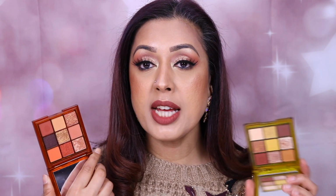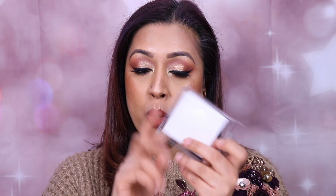Now, first off, these retail at £27 each. They actually used to be £25, and the reason they're now 27 is because they now come in plastic packaging, whereas the £25 ones used to come in cardboard packaging. Let me just quickly show you what the packaging itself looks like. Firstly, here we go again with the unnecessary plastic packaging. Huda, could you please just get rid of it, replace it with cardboard, and we're happy to keep this inside.